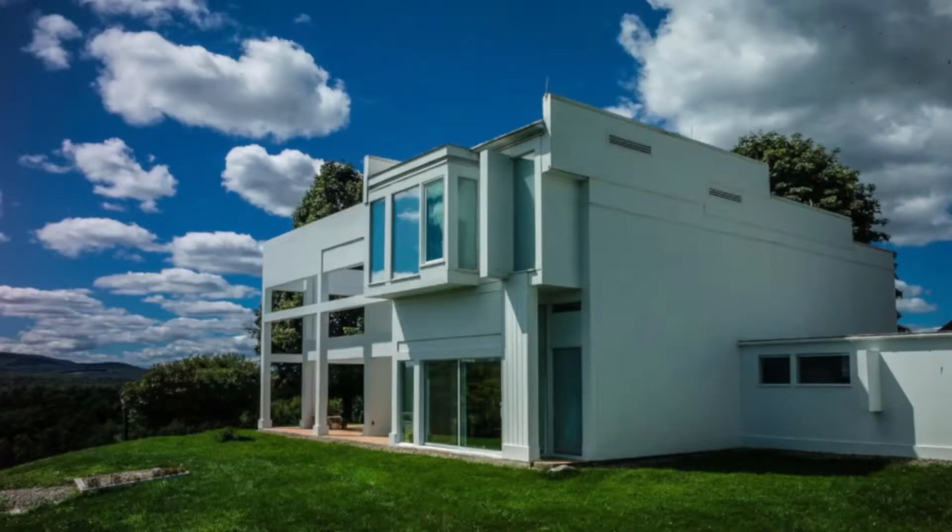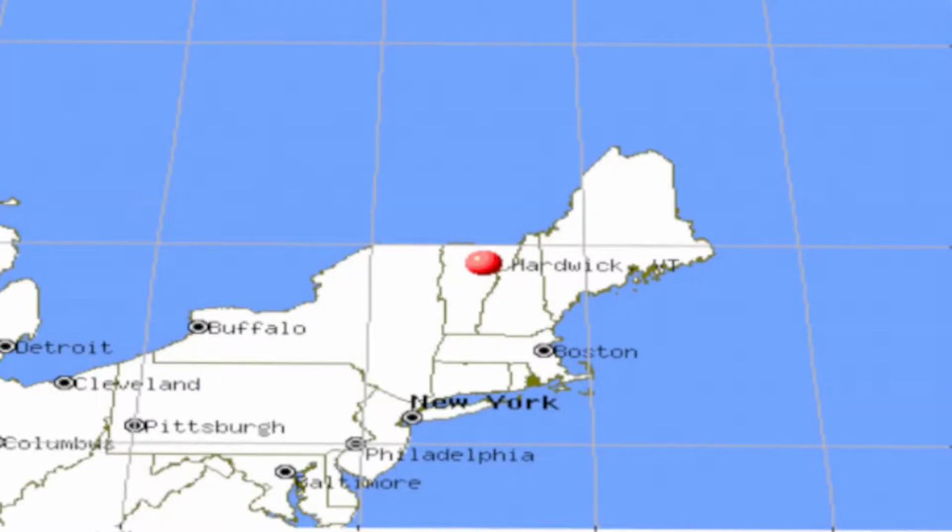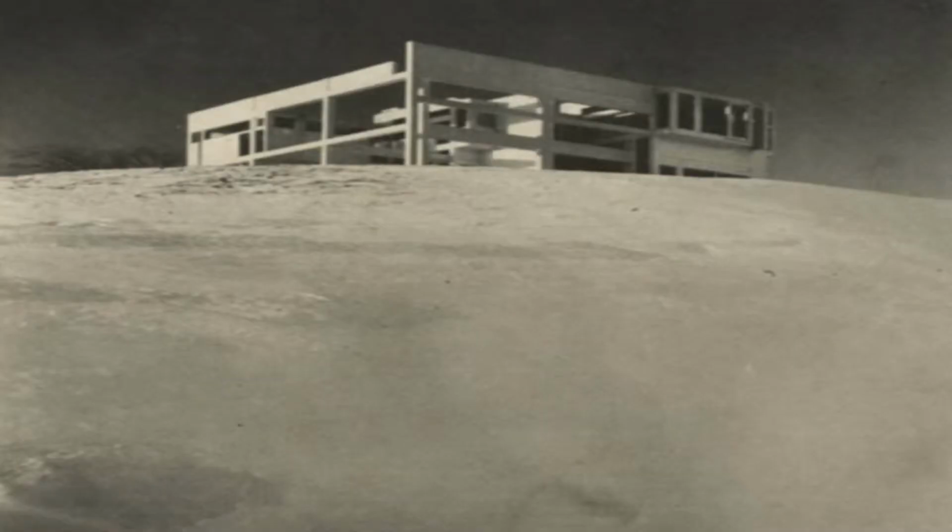Let's see the next building. This is another famous project by Peter Eisenman. It's called House 2. This House 2 is located at Hartford, Vermont, and is situated on a 100-acre hilltop with a broad panoramic view extending for 20 miles in three directions.